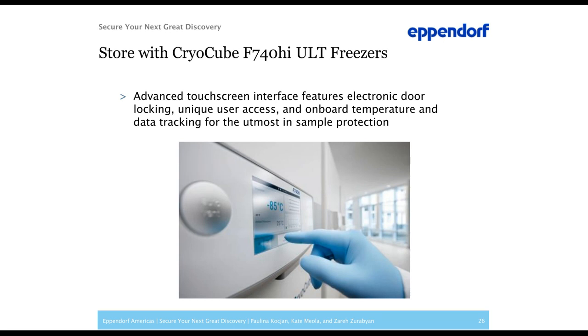So each of these users would have a different passcode to grant them the appropriate level of access.